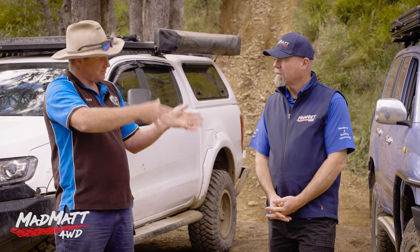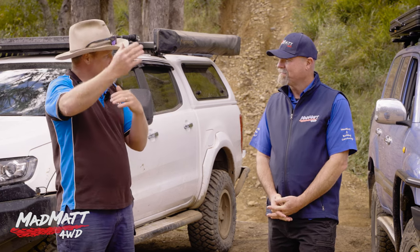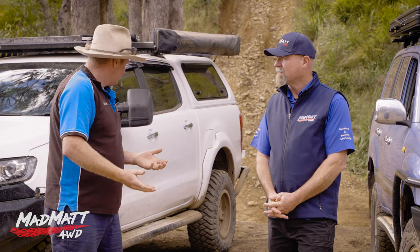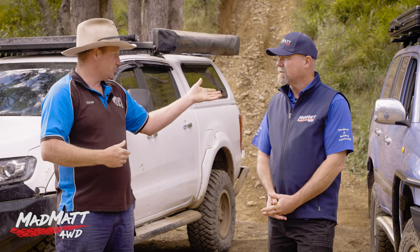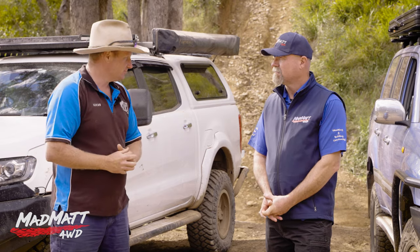Right. But on the flip side, where you have a bit more loss of traction or what have you, it'd be a lot easier to roll into the throttle on an auto on a hill like this than it would be for the manual. But in this drive today, the manual took it. Yep.